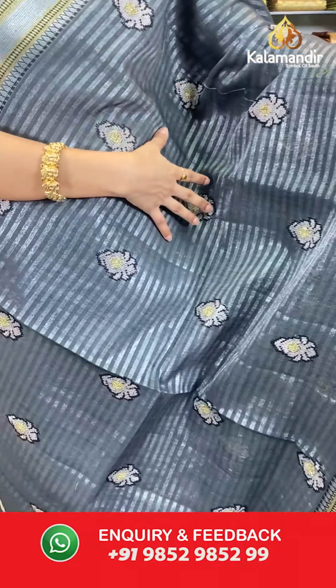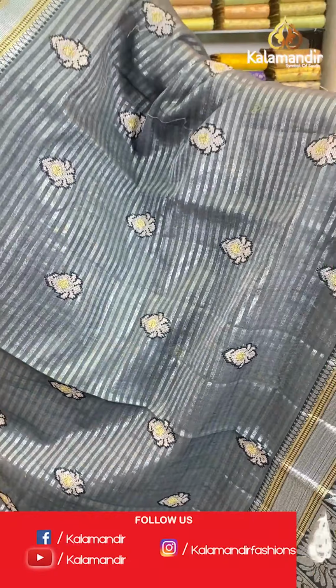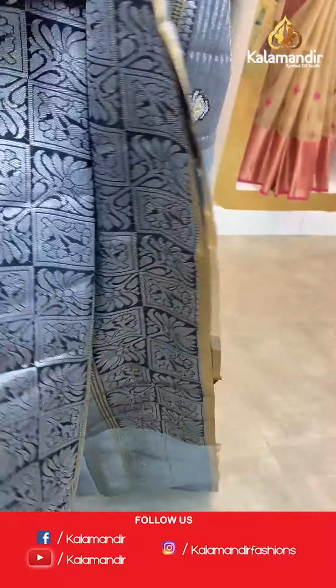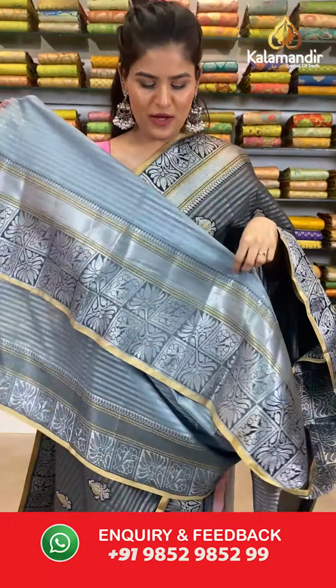The color combination for the saree is grey and black color, where all over the body you will find ethnic motifs work. If we talk about the border, we have a silver zari work going all over the border with a beautiful contrast pallu. And this saree is paired up with a contrast blouse along with the border. Here are the pricing details for the saree.